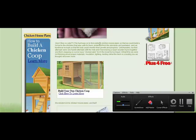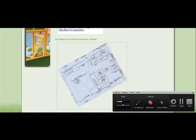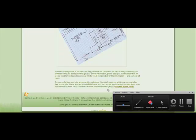So aren't they so cute? The hunt was on to find a suitable chicken house plan so we could build a home for our chickens that was safe for them. And then he's got some pictures, he's got some blueprints. We tried to make them on our own, but they were not complete until we found the awesome great solution. And then he makes them click here.